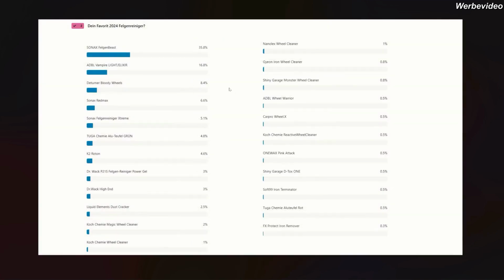In the wheel cleaners category, we also have a clear winner with just under 36%, Sonax Felgenbeast. Then behind that, ADBL Vampire Light, which is now called Elixir, with just under 17%. I was really impressed here too. The Deturner Bloody Wheels are in third place for you. Then Sonax Red Max, Sonax Wheel Cleaner Extreme, Tuga Alu Devil Green. Here you can see all the votes that were cast, the percentage distribution, and we can take a look at where your favorite ended up. But I think the three winners are Sonax Felgenbeast, ADBL Vampire Elixir, and the Deturner Bloody Wheels. So here we already have a very clear result in the wheel cleaners.